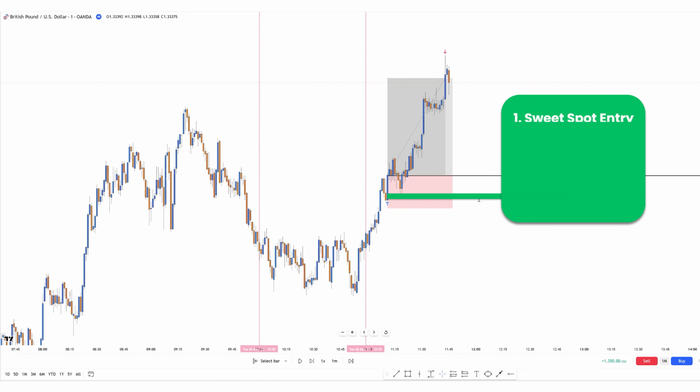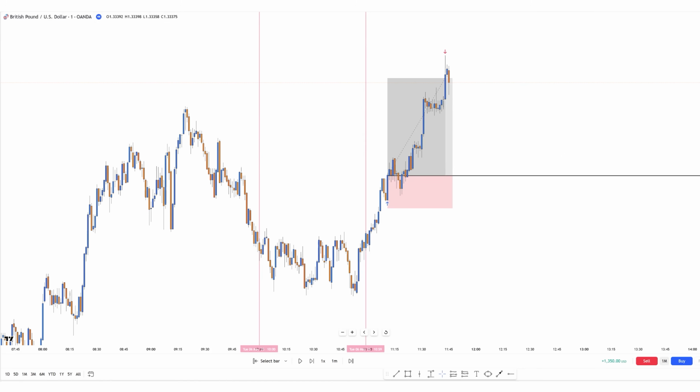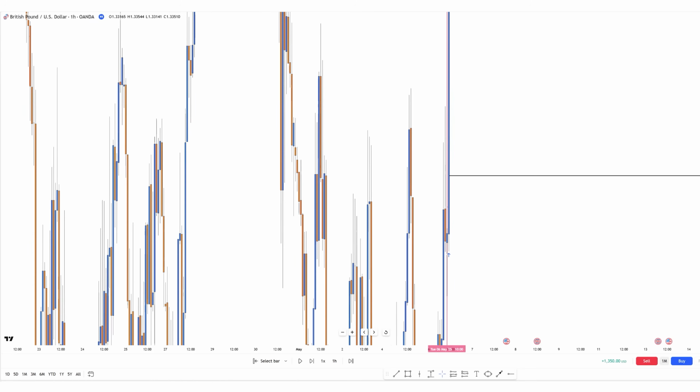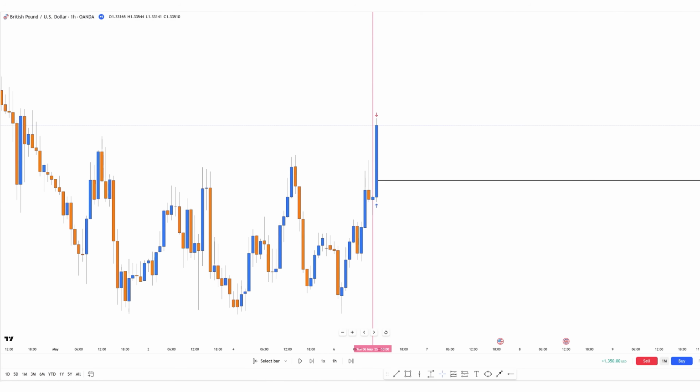So this is what we call the sweet spot entry. This is the bottom third of the candle. So we're early into the move. This is where it provides highest risk to reward. Just needs a little bit more confidence and conviction to enter, and this is where the pros load in. If we take a look at the hourly time frame, you will see where we enter this trade in the bottom third. So we're now going to look at the second example.